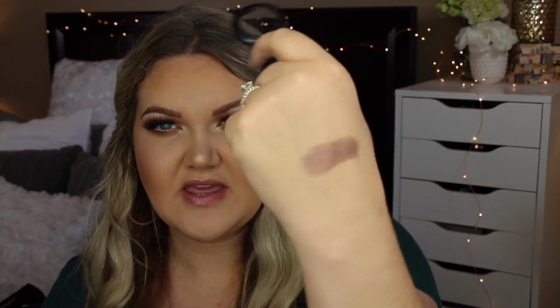This one is called Dreamy Beams, and it's just this beautiful, beautiful color. It's almost like a mauve with a bunch of multi-dimensional glitters in it, even some brown. If you get it wet, it's even more so. Oh my gosh, it's just so pretty. So I thought this would be really pretty all over the lid for almost a smoky, glittery look, a really pretty glittery eye. So that's that one.